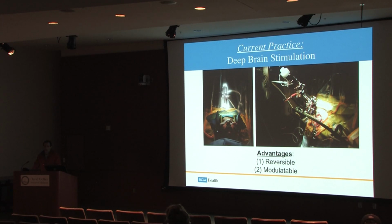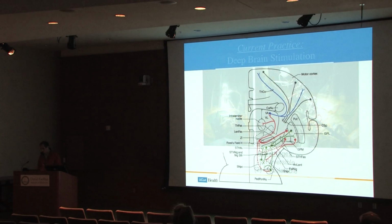So we can modulate, we can turn the current up, we can turn it down, we can change the frequency with which we stimulate, there's different contacts on the electrode, we can do many different things in order to change it. That ends up being a very great testing ground, because we can deliver stimulation in different patterns and see the differential effect on the brain, and I'll make a couple comments about that along the way.